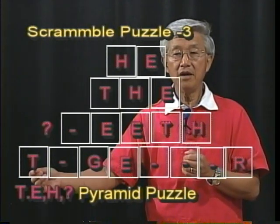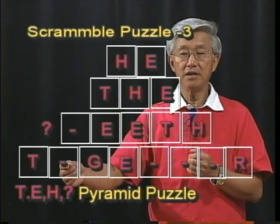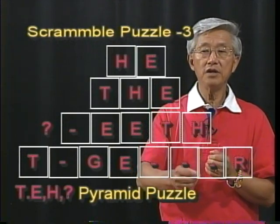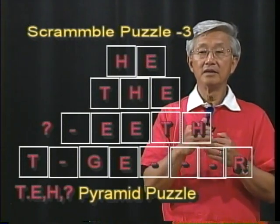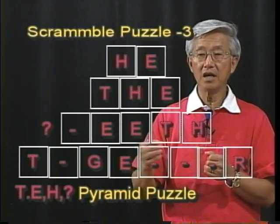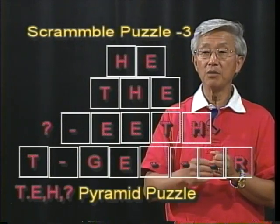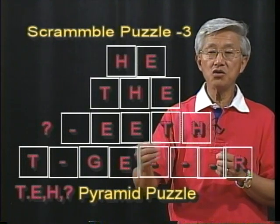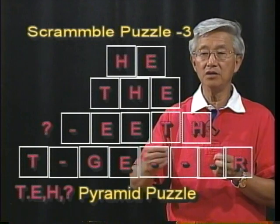Now, here you have T, a letter missing, G, E, and then two, three, four letters missing, and R, okay? Now, compared to the top, we know we must have another E because there were two E's already here. All right? We must have H somewhere. Would you put H next to this T to make it together like we tried, TH?